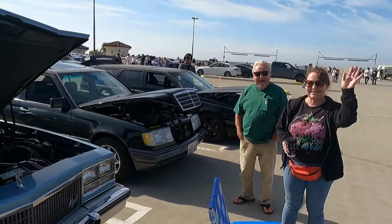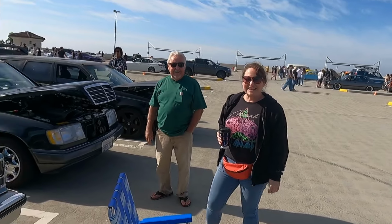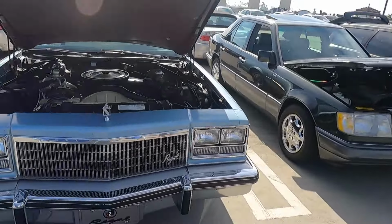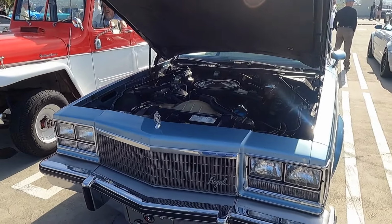Gentleman over here just said you don't see those every day, and he's right. And this is your car? And what's your name? Kelly. And Kelly, I heard that you inherited this car, is that correct? My dad bought it for me. Oh, really? Yeah. Oh, that is so cool.